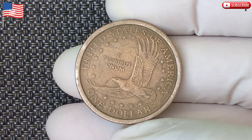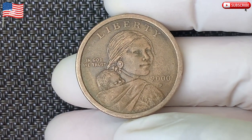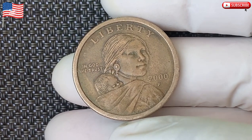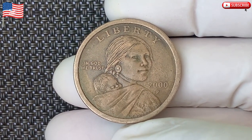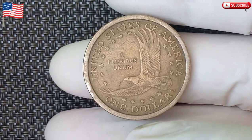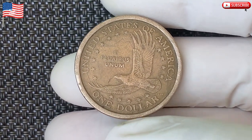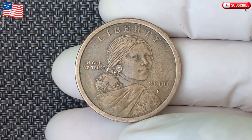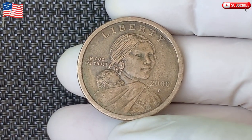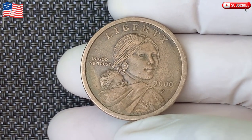If you come across a 2000 Sacagawea dollar with a minting error, you might just have a rare find on your hands. So, how much could a 2000 Sacagawea $1 coin be worth? Well, for the standard coin in circulation, you're looking at around $1 or $2, depending on its condition. But if you happen to have one of the Cheerios coins, a proof coin from the San Francisco Mint, or a coin with a minting error, then you could be looking at a much higher value.